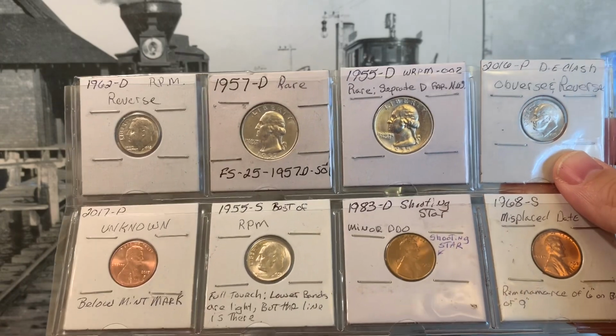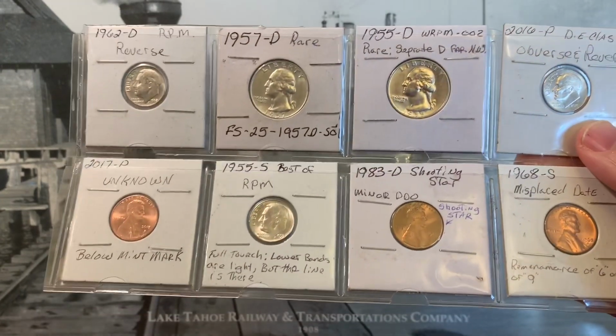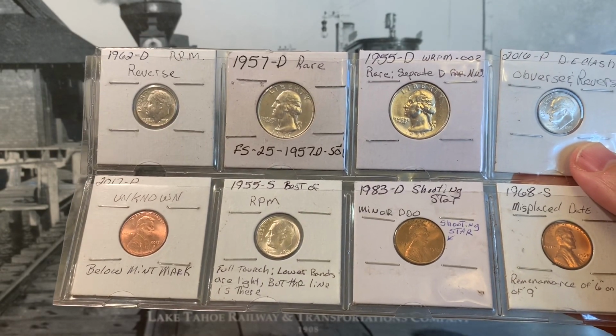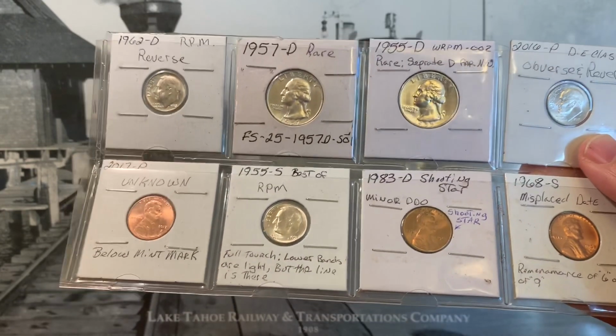1999 unique extra error flames. Okay, so he sent me images of other coins that he did not send, which is cool, but he wanted me to take a look at it. Extra Leaf Wisconsin, pretty neat. Those are always popular.